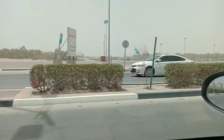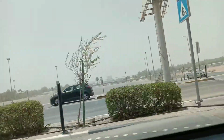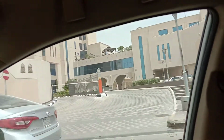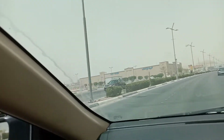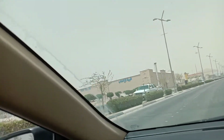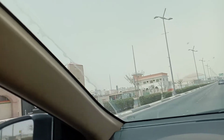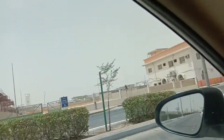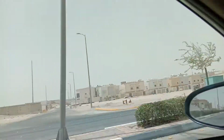Alright guys, if you can see on my left side, there are date plants, but still there is too much dust. And on my right side there is a mall, and this mall is Al Rasid Mall. And here in front of me there is Toy Town. This is a children's play building, a playground, actually an indoor playground.